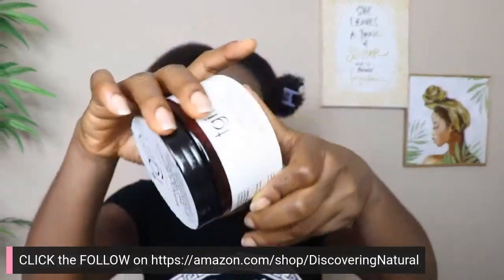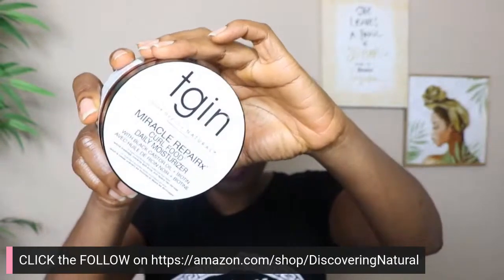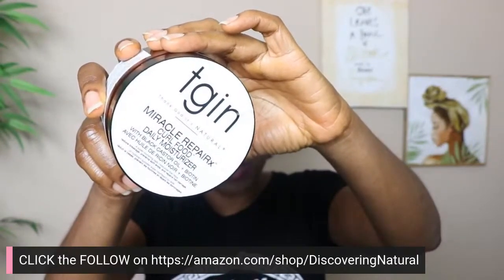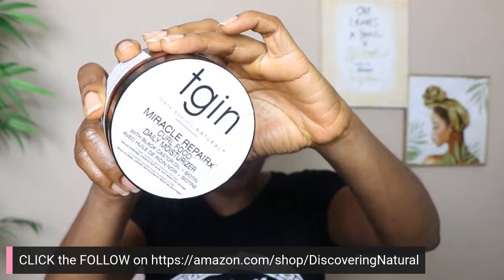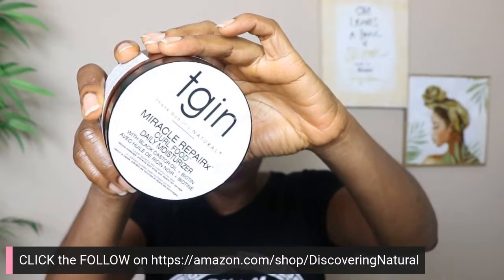You guys know. If you've been following me for so long, you already know the moisturizer I'm going to show you. The TGIN. Ooh, this is it. Okay. TGIN Miracle Repair Curl Food Daily Moisturizer. It also contains black castor oil and biotin.